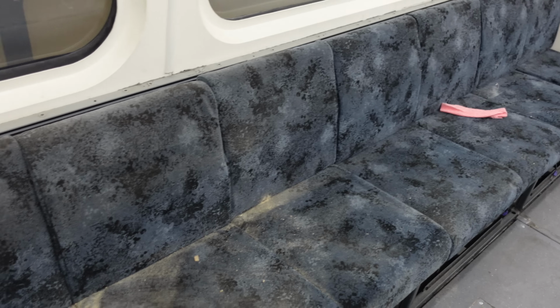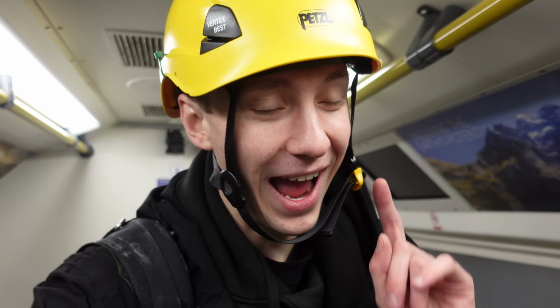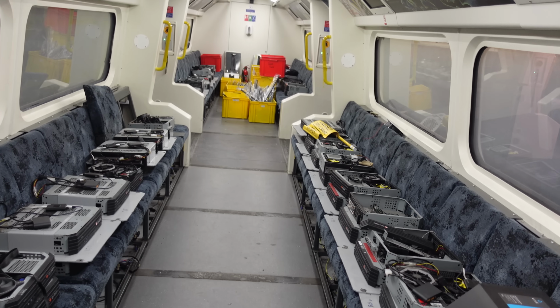And I believe the interior of these trains is going to change even more. Like the seats might not even be this texture, this colour. I'm not too sure on the details of that, but I am sure on the fact that the VR is currently being stripped out. Wow. How brilliant is that?